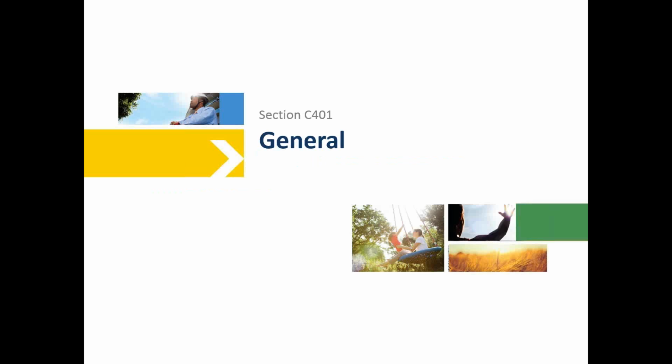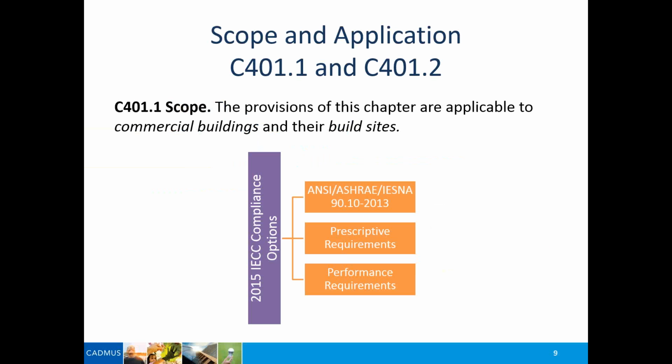So when we start looking at the commercial provisions of the code, let's take a look at what your options are for complying with the envelope requirements in the code. You can always comply with ASHRAE 90.1 2013. And if you comply with the building envelope with 90.1 2013, you comply with mechanical, lighting, service water heating, and everything else. So the way the code is structured is once you pick your code, you have to comply with that in its entirety. We're talking about the IECC right now.